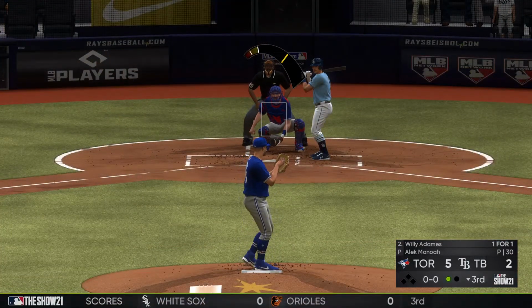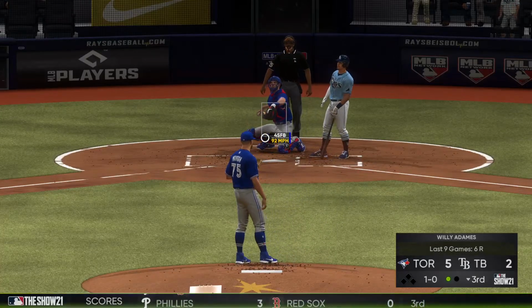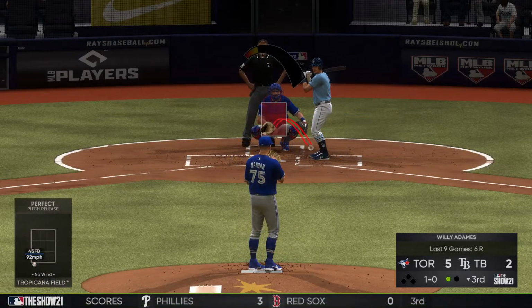Back to you, Matt. All right, Heidi, thank you. Willie Adames is in for his 2nd plate appearance as he looks at a ball. It's 1-0.